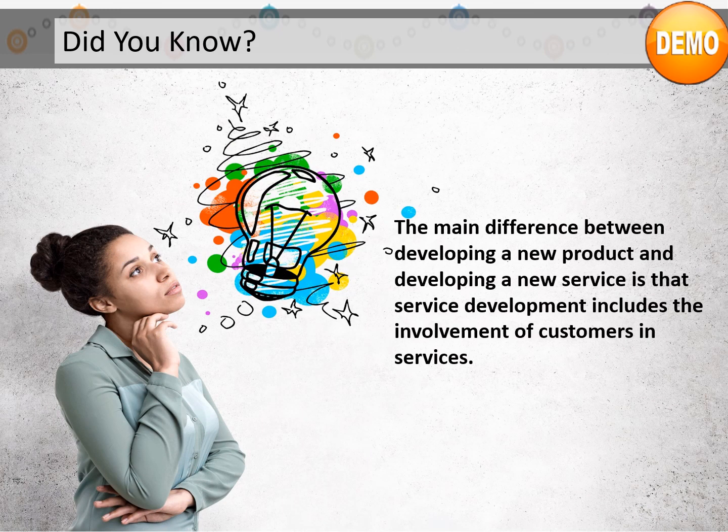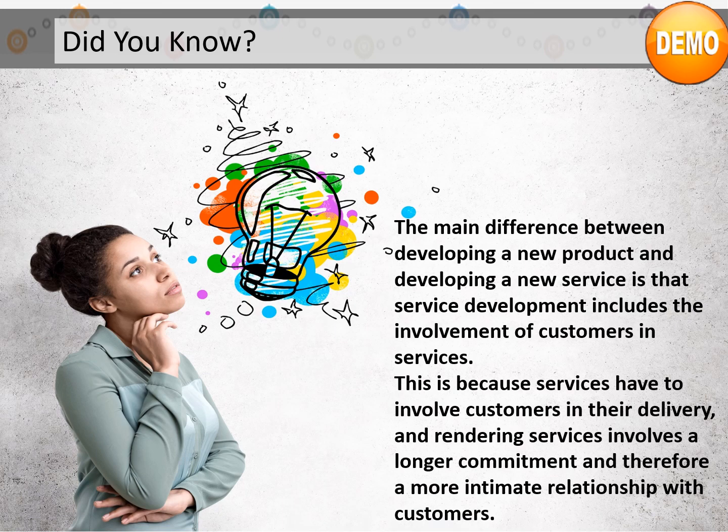Did you know? The main difference between developing a new product and developing a new service is that service development includes the involvement of customers in services. This is because services have to involve customers in their delivery, and rendering services involves a longer commitment and therefore a more intimate relationship with customers.